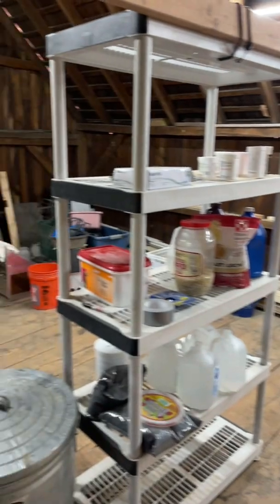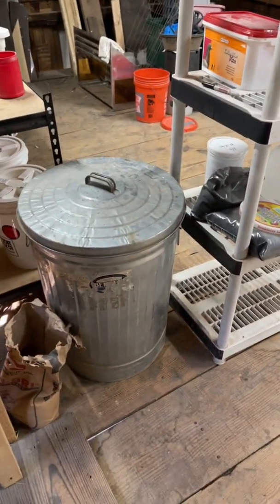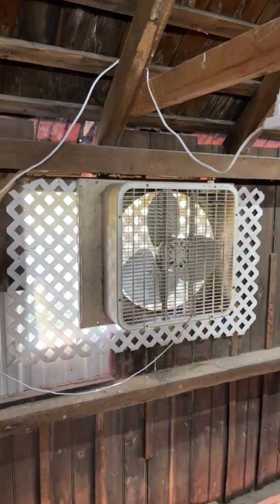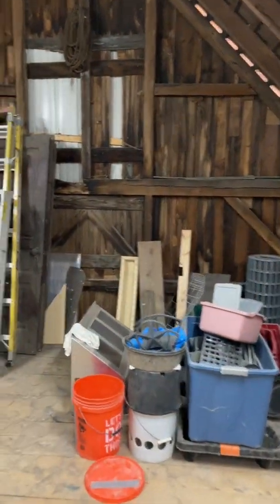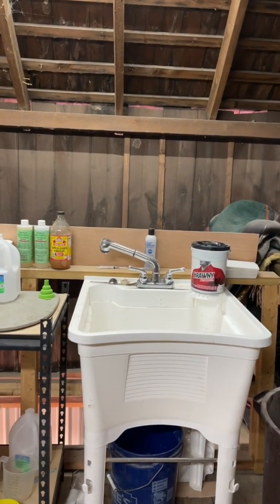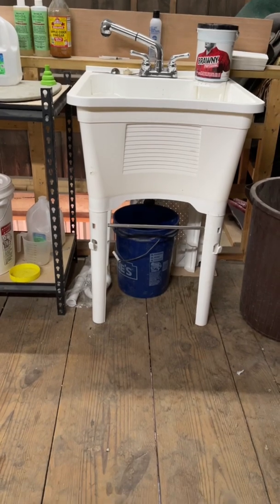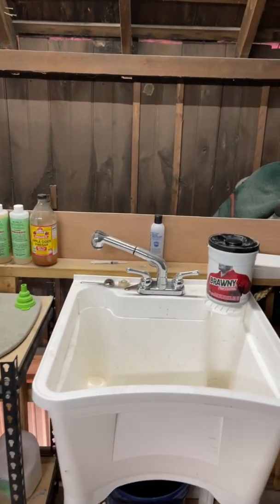This area I just redid. I got shelves here for all my stuff, food in the trash can, nice little table. Put a fan there to suck the hot air out. Then a friend of mine gave me this wash bin sink. I don't have it plumbed in yet, or a drain plumbed, so I just have a bucket underneath there for drain water. But it's nice to be able to just dump water in here or whatever I would need to do.